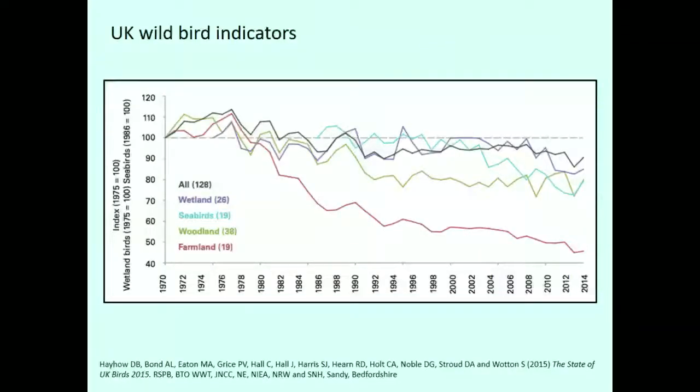So just a bit of background, I'm sure most people in this room have seen this graph 100 times already, but we know that farmland birds are in crisis, and we have a number of policy measures put in place in order to try and reverse this, but so far there are successes, obviously, but I think we need to do more.